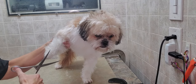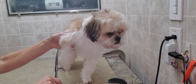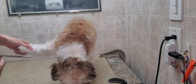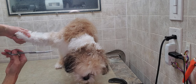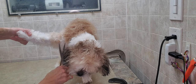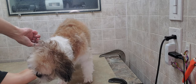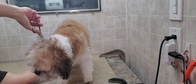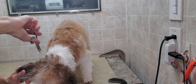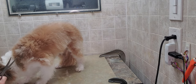Just trimming around her back leg there. When you're using the 3/4 inch blade, you always gotta generally finish with the scissors because the blade can't get everywhere. On these smaller guys, you usually gotta combine it with the scissors to really give it that finished look.